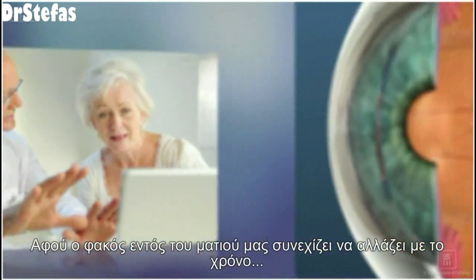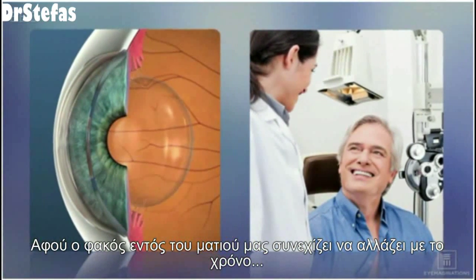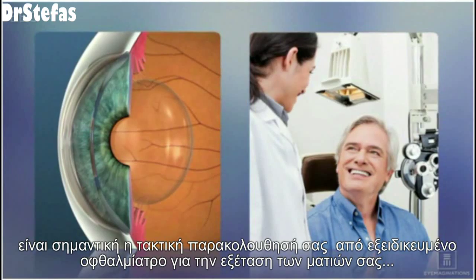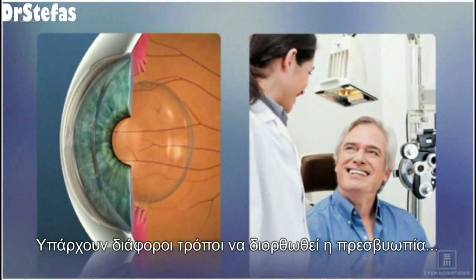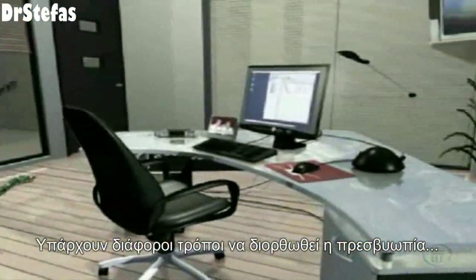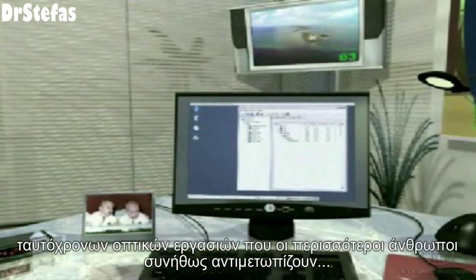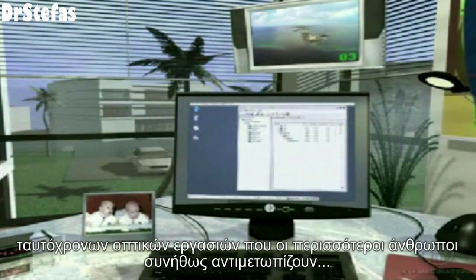Because the lenses inside our eyes continue to change over time, it is important to see your eye care professional regularly for routine eye examinations. There are a number of ways to correct presbyopia. Let's use the office setting as a good example of simultaneous visual tasks that most people typically encounter.